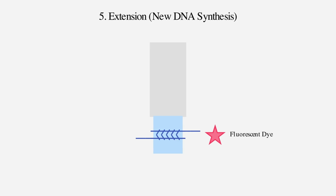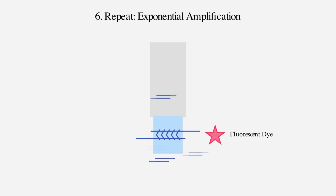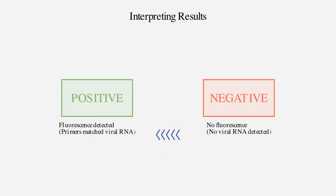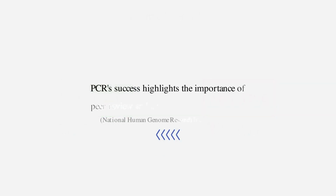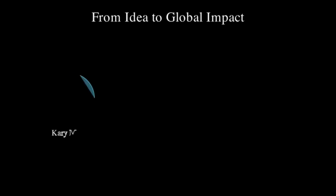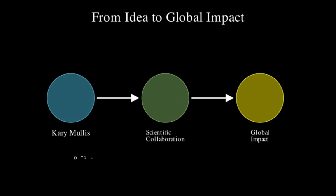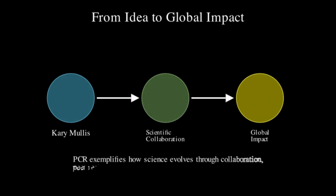This serves as a signal for successful replication, and the process repeats to create millions of copies of the SARS-CoV-2 RNA. If there's viral RNA combined with primers and dye, then the result will be positive. If there's a mismatch and no amplification, then a negative result occurs, meaning that sample didn't contain the SARS-CoV-2 pathogen. This significant development and usage of PCR throughout history underscores the importance of peer review and collaboration in scientific adaptation.